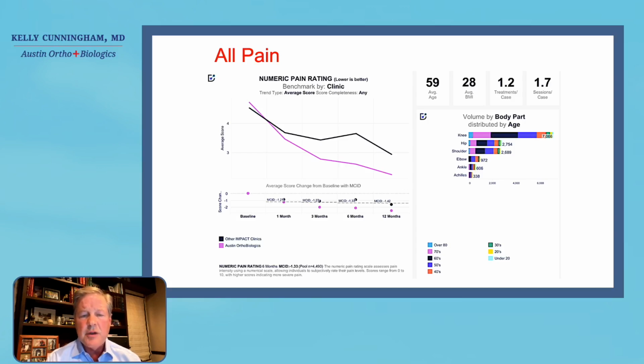And we feel that the DataBiologics numbers from a large series are quite good. The pain is down below 3 at 12 months, and we anticipate that will continue through 18 months, because this is a combination of both PRP and the stem cell. But look at the purple line. Lower is better. The less pain you have, the lower the line will be. So starting at about 3 and continuing through 6 to 12 months, we actually feel like our patients are doing better all across the board.